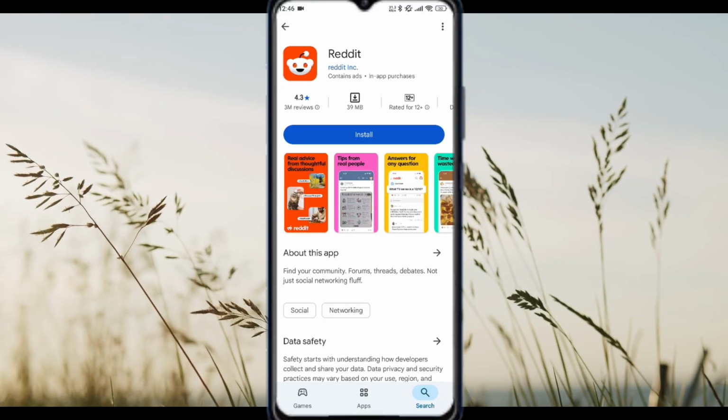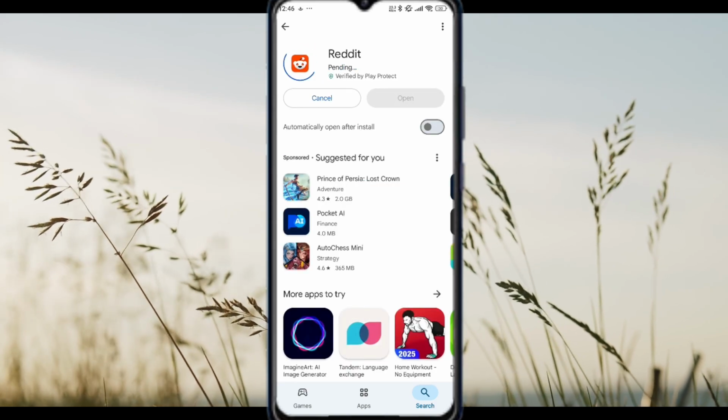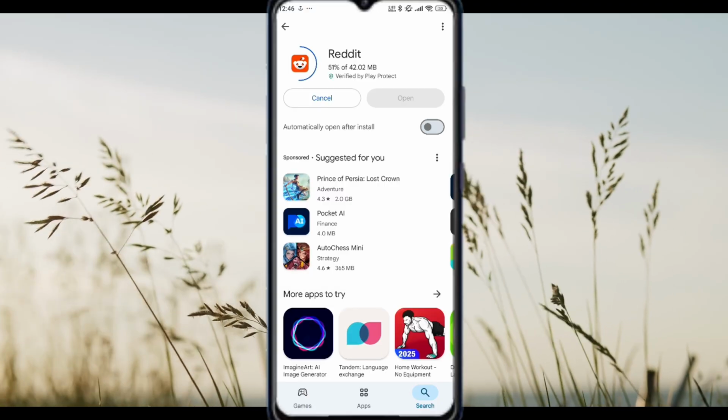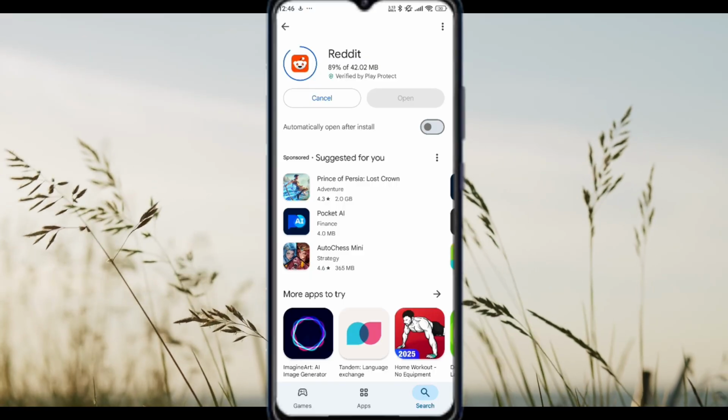And here you can see the install button. Tap on it to begin the installation. It may take a few moments. Once downloaded, open the app and you'll go to the welcome screen of the Reddit app. And just like that, you are in the Reddit universe right from your phone.